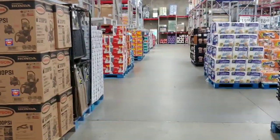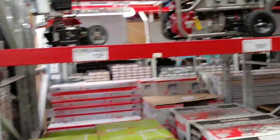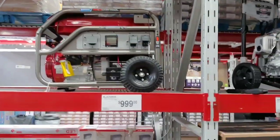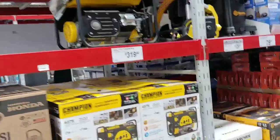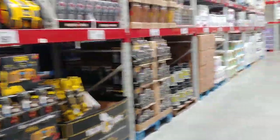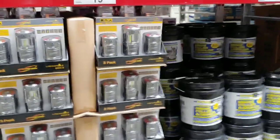Stay tuned. Alright folks, well, new lower prices for gasoline powered edgers. You got some generators here. That time of year is coming up when your power may go out. If you don't have a generator, you're going to be sitting in the dark, unless you got solar. No gas cans though. Something weird this year. They didn't sell any gas cans. Not sure why.